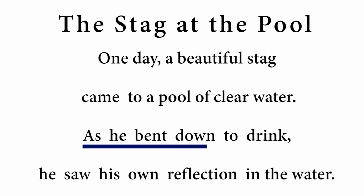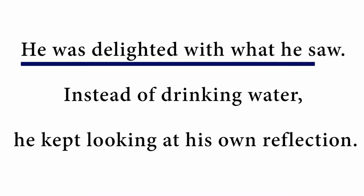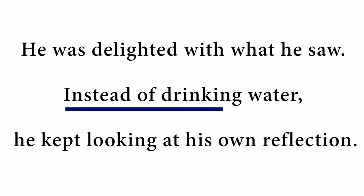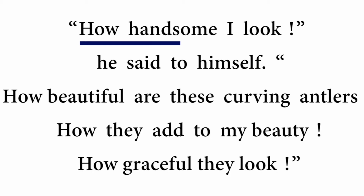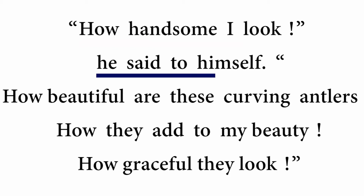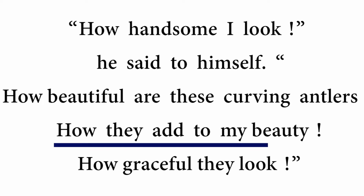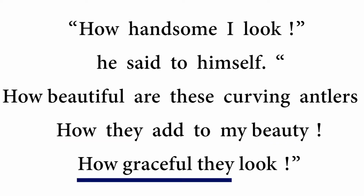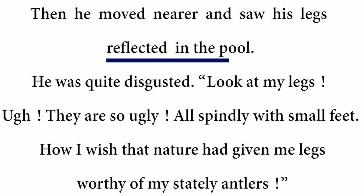As he bent down to drink, he saw his own reflection in the water. He was delighted with what he saw. Instead of drinking water, he kept looking at his own reflection. How handsome I look, he said to himself. How beautiful are these curving antlers. How they add to my beauty. How graceful they look. Then he moved nearer and saw his legs reflected in the pool.